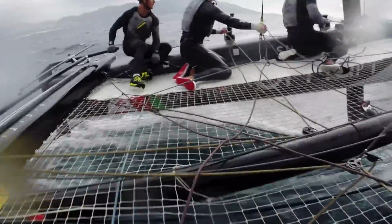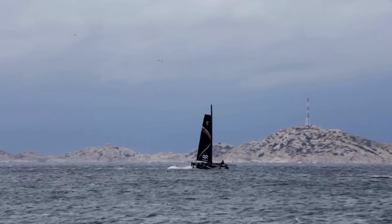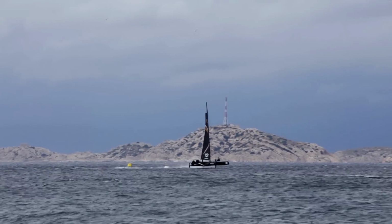Really windy, like now, 30 knots gusts, 35 knots gusts, and we tried to bear away the first time when we go outside and we reach a top speed of 37.5 knots, so it was really fast today and sick. It was the right decision to not race today.